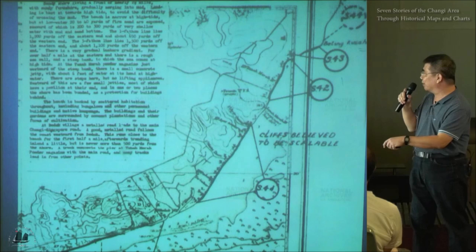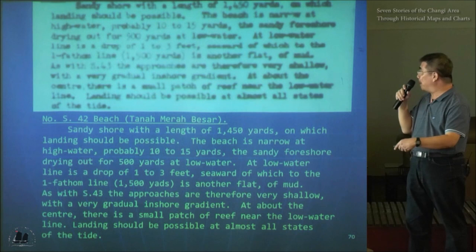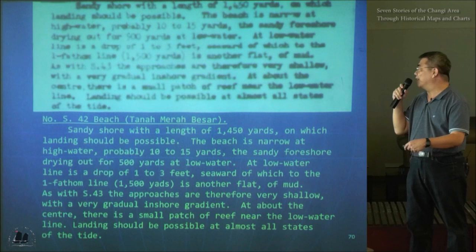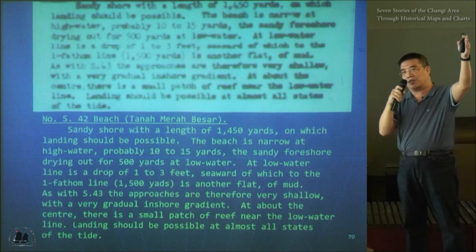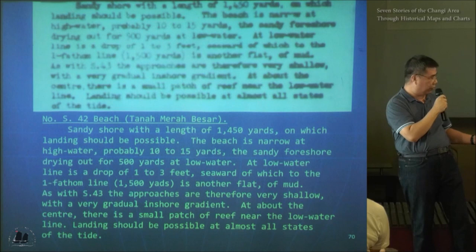And this is one of the write-ups, Tanah Merah Besar, which is near the Changi Runway 1 area. It's quite blurry, so I typed it out. It says all this description. So there were intelligence agents, military intelligence that probed the area and collected information about the low water and so on. So all in all, landing should be possible at almost all states of the tide. So this coastal area is possible for landing purposes, amphibious landing, according to all these reports from 43, when they compiled these records.